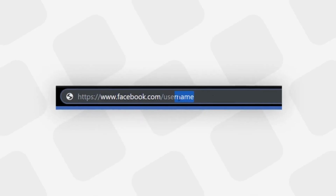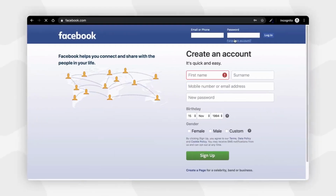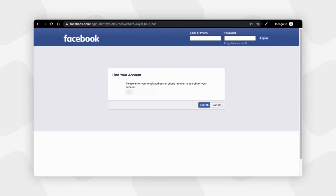Next is password recovery method. In this method, you try to recover the password of the victim's account. For that, first you need to know the victim's phone number or email address or Facebook ID. You can get their email or phone number from their about page or somewhere else. And you can get their Facebook ID from the link like this. Now then you go to Facebook and choose forgot password and then enter phone number or email address or Facebook ID. It will show you an option to reset password.